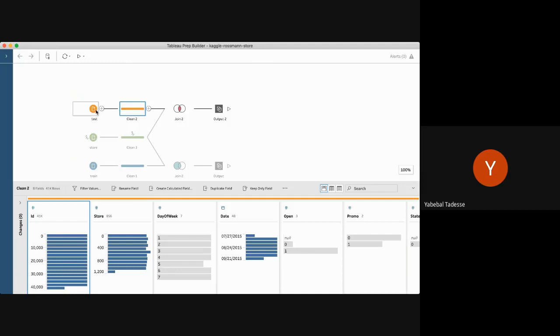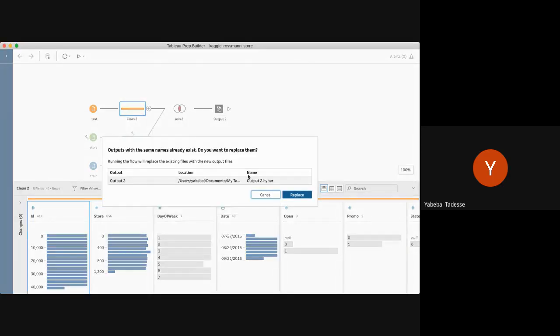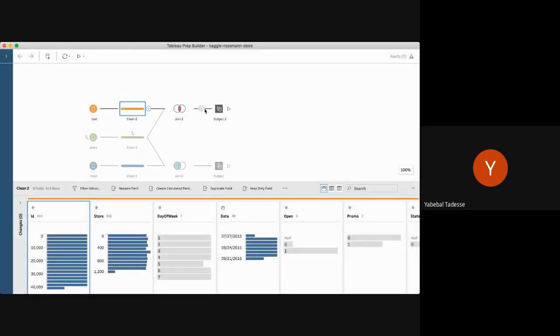Then I will join test and store. With this join, I can also choose what type of union or join I put, and finally I put it as an output. So this is the joined part. This is what the pre-processing is doing, and it can have multiple complicated flows. The same I did for the train. Here is store, I did exactly the same cleaning, and then I join train and store and get an output. I can save it to many places, or even before saving, I can see it in preview in Tableau Desktop to explore this cleaning process. That's the pre-processing part of Tableau that you can use.